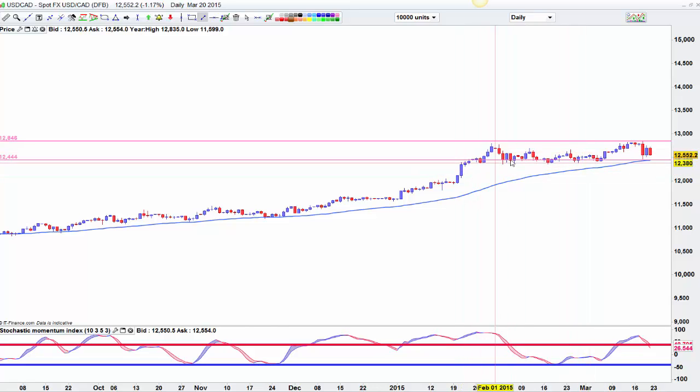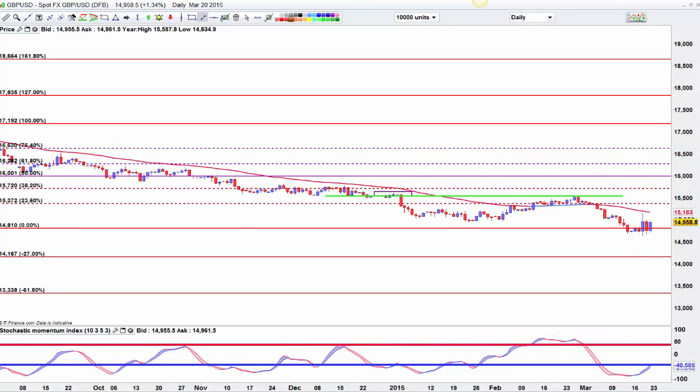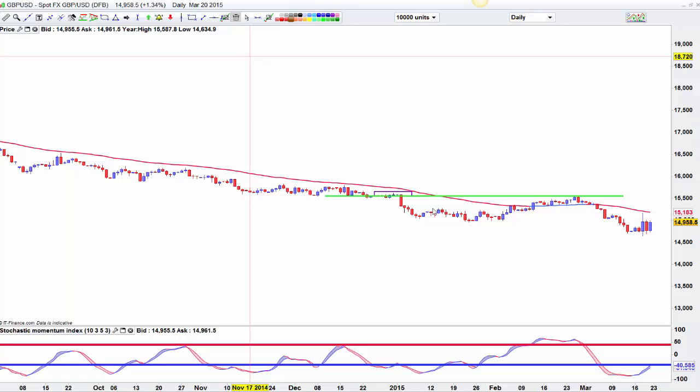So what do I think is going to happen? I think that's in no man's land until we get a close above 128 or close below 125. I would not call that. I certainly wouldn't trade it. And that's pretty much where we are. We've got very little data on Monday, so I'm just looking to see what we can do.